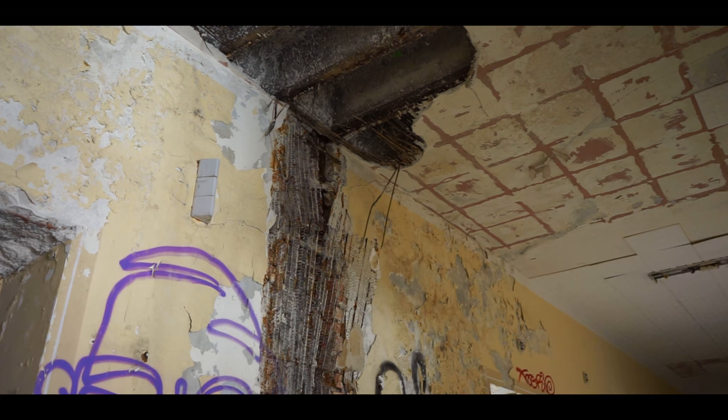Here you can see why we made the decision to stay in this part of the building, because upstairs there are a few holes in the roof, and you can see that there is so much water that this part is not in a good condition anymore.